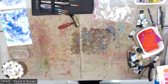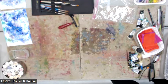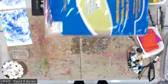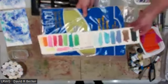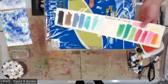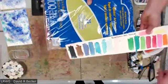This is the bleeding art tissue, and these are all the different colors it comes in. That's made by Spectra. You can get it on Amazon or Blick. Bleeding art tissue, and it comes in all these awesome colors.